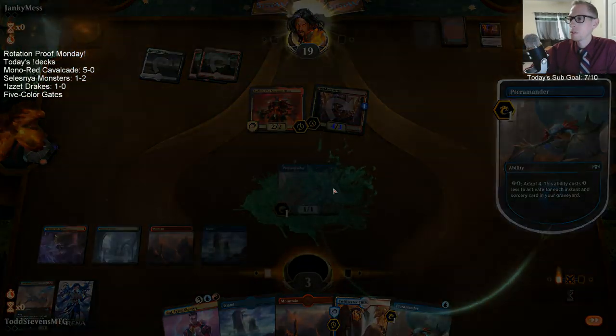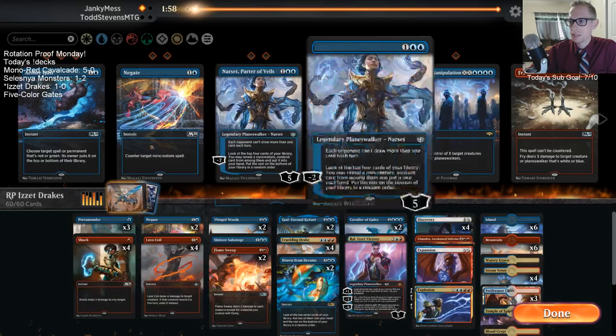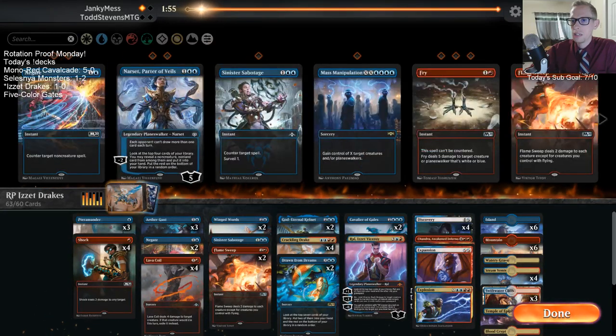No. Oh, no. Don't be a bug. Don't just keep doing this. I was trying to concede. Okay. Good. We don't have that sound effect thing. Continuing on. All right. Aether Gust.